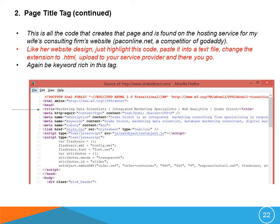So here is our title tag, as you can see. It starts out with the title tag, and then we close it out with the /title tag. Marketing data scientist, integrated marketing specialist, web analytics, Drake Direct. You'll notice the brand name is at the end with the keywords at the beginning.